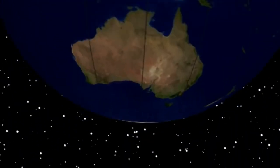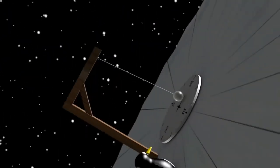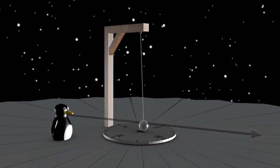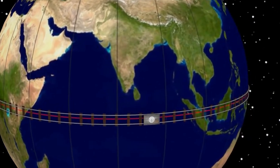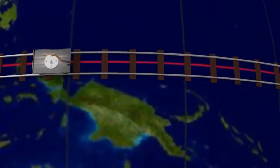If we now traverse to the South Pole, you'll see that the opposite happens, and it indeed goes anti-clockwise. If you were to set one at the equator, then the swinging motion of the pendulum would indefinitely remain aligned, since it is always going to be the same with respect to the spin of the Earth on its axis.